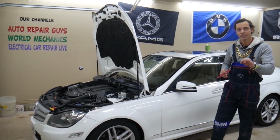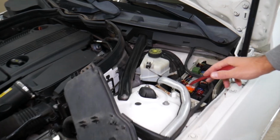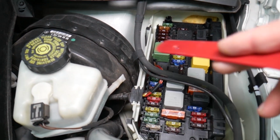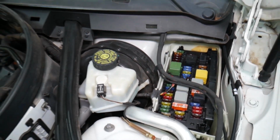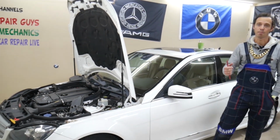In this Mercedes W204, you're going to have all kinds of different fuses and relays that sometimes are hard to find. And if you're in the middle of nowhere, you may have a hard time finding a replacement one, guys. You may be stuck. It happened to us. So what we usually do, we buy some spare ones and we put them in the glove box for peace of mind.